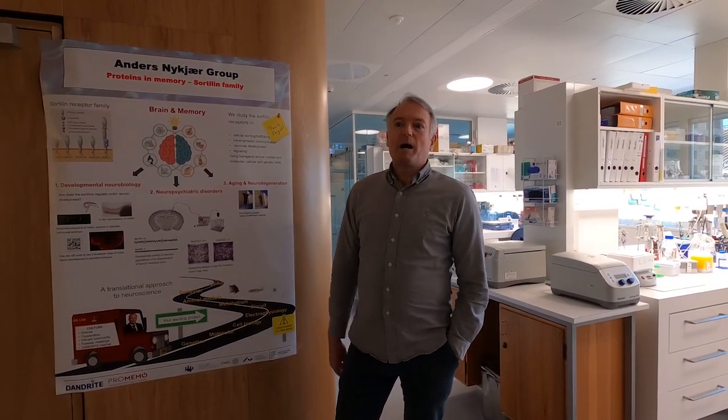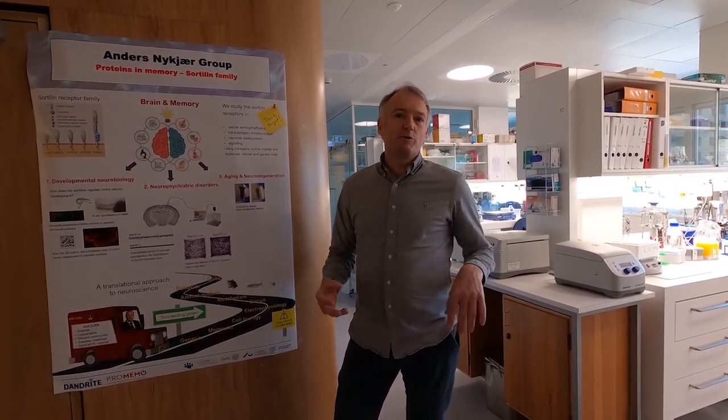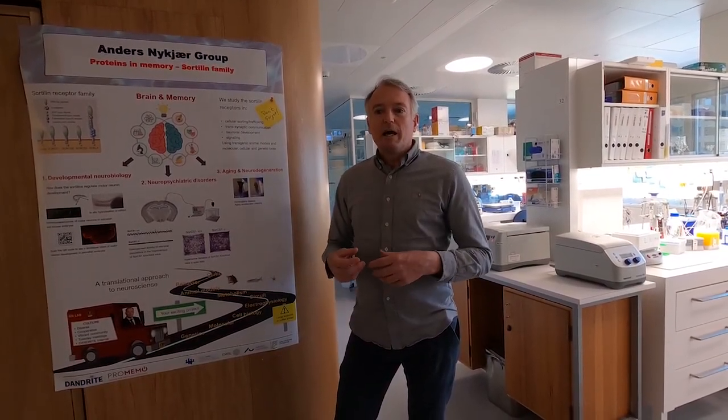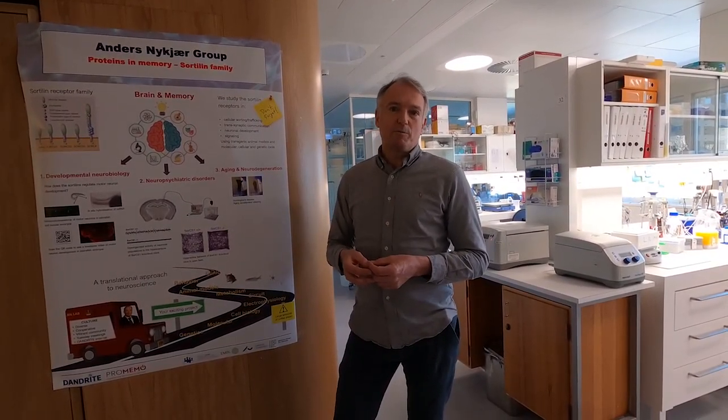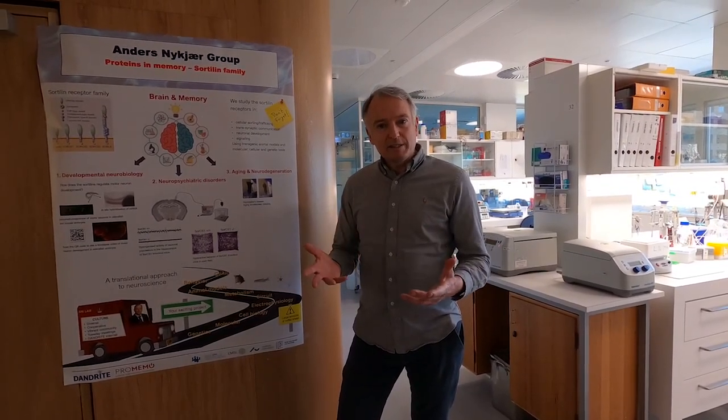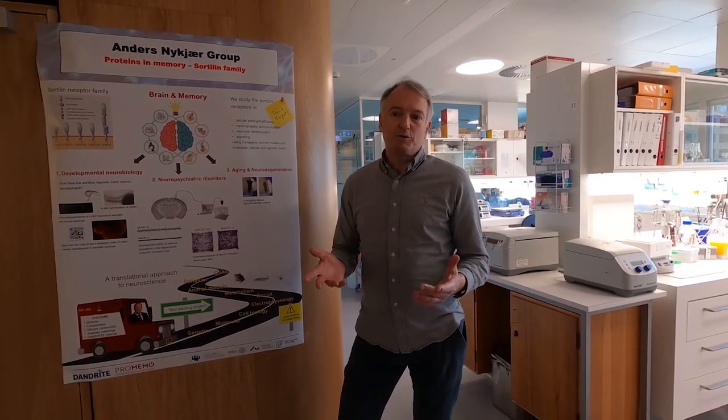In particular, our lab has pioneered the research field and found that these receptors are important for neurodevelopment, the integrity of neurons, whether neurons survive or whether they would die, how they form the circuits, and also how they control synapse formation. Even though we understand a lot, there's still very, very far to go.